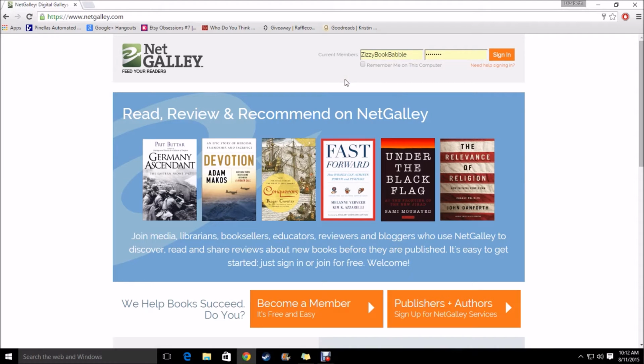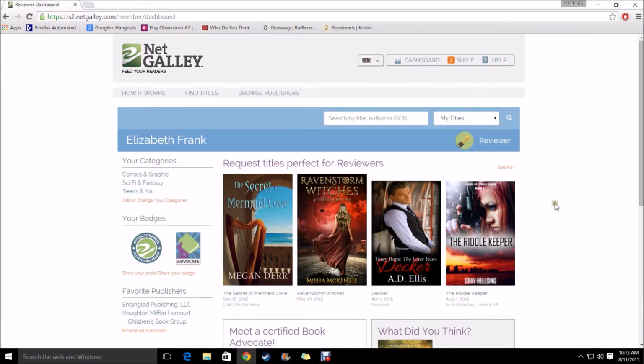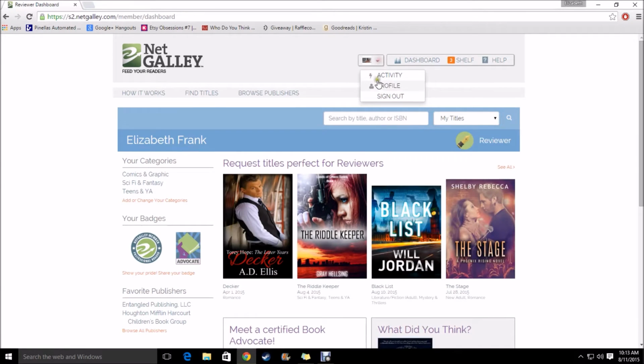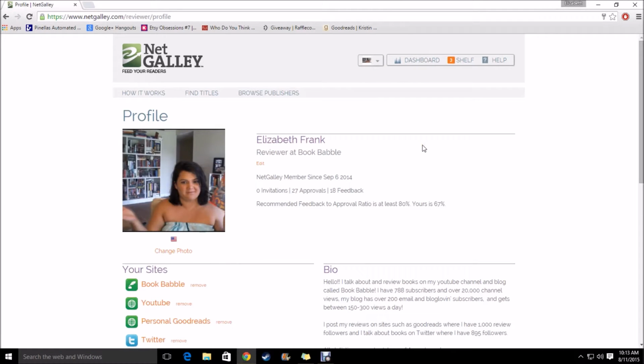Okay guys, so I'm here on Netgalley. You basically just type netgalley.com into your search bar, and then you create your account if you need to, or you sign in. I have an account already, so of course I'm going to sign in, and it brings me to the dashboard. When you're creating your account, it's very easy and self-explanatory. You just put your information in, and you put that you're a reviewer, and I'll explain more of that in a minute. I am going to first go to my profile and show you what I've got on there so far and what you need to do on that.